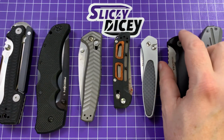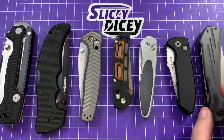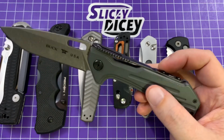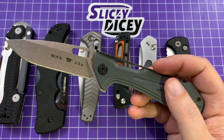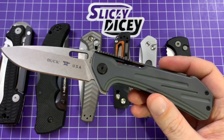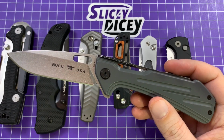And now the last one, this is, I think, the most recent acquisition of everything that's on here. This is a Buck Marksman Gray Ghost. This was a special edition from SK Blades. Sadly, they are not going to be able to get these for the foreseeable future. Someone at Buck that handled all of the custom stuff, due to the virus, got laid off. They have no intentions of replacing him.